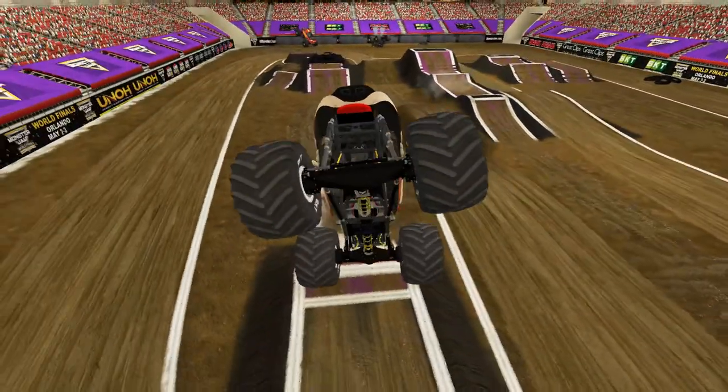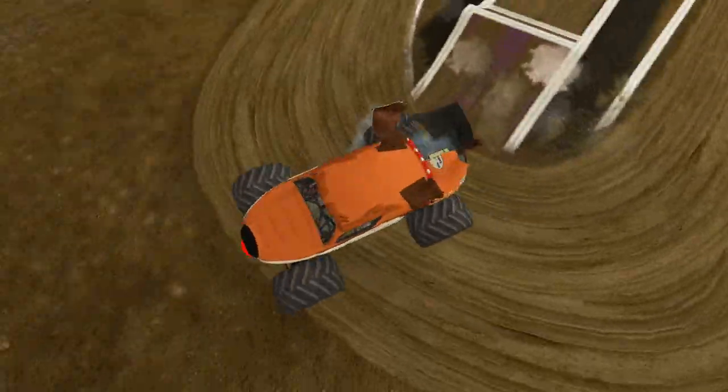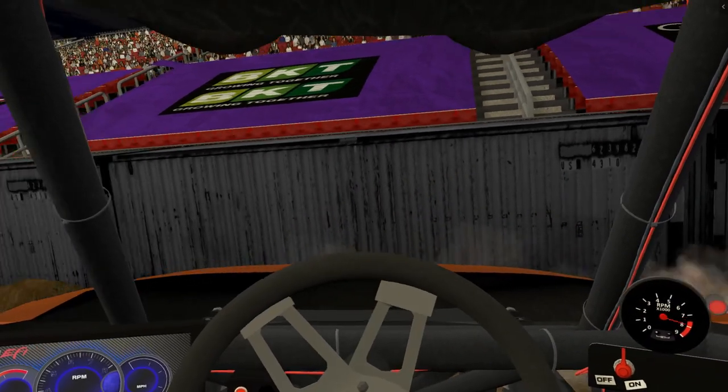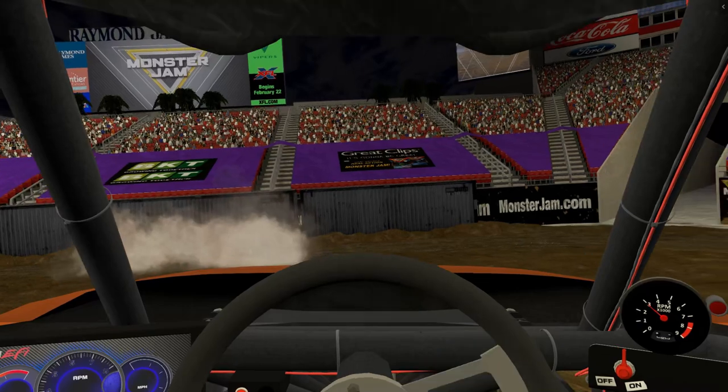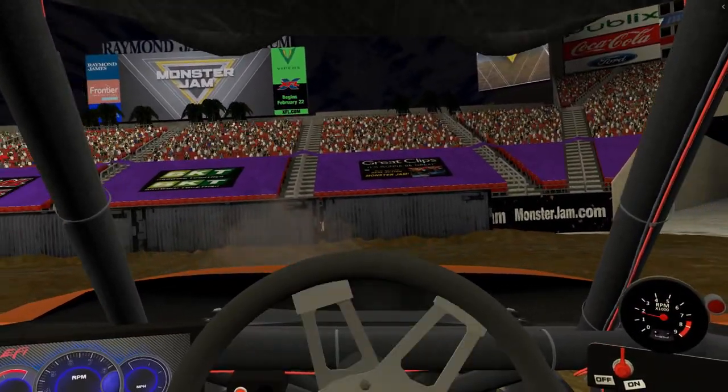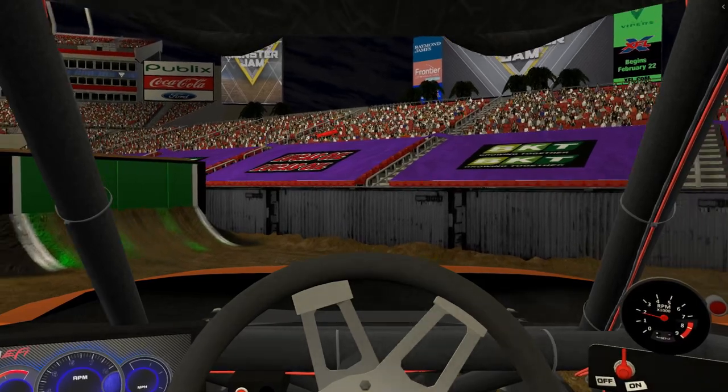Oh, and a bicycle. Very good. More big air. Good job, Monster Mutt. A little piece fell off the back end there. That's okay, though. Looks like Monster Mutt is lining himself up with the backflip container again.